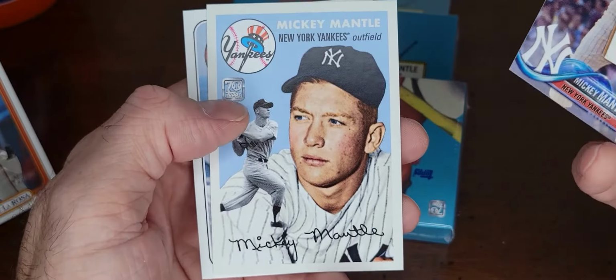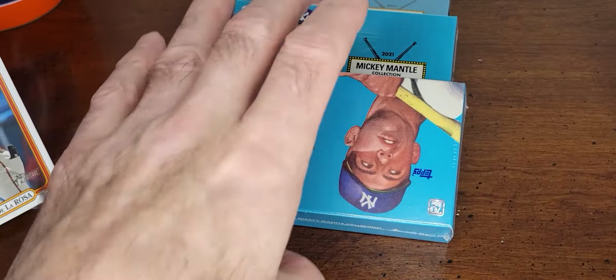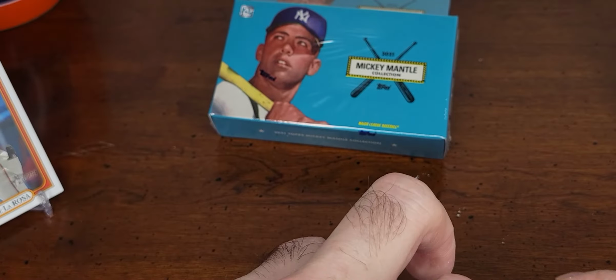Mickey Mantle. New school Mickey Mantle. Another old school Mickey Mantle. And another old school Mickey Mantle. Nothing in those yet.